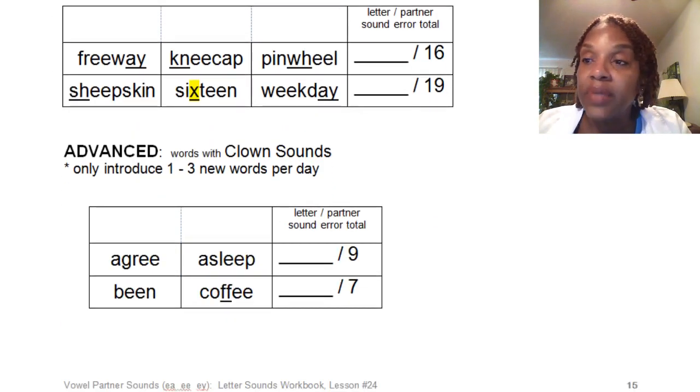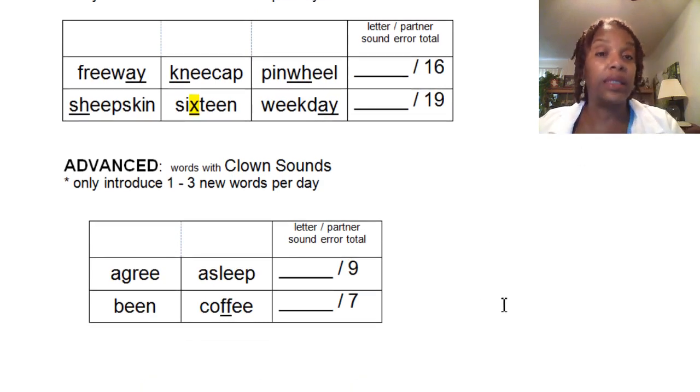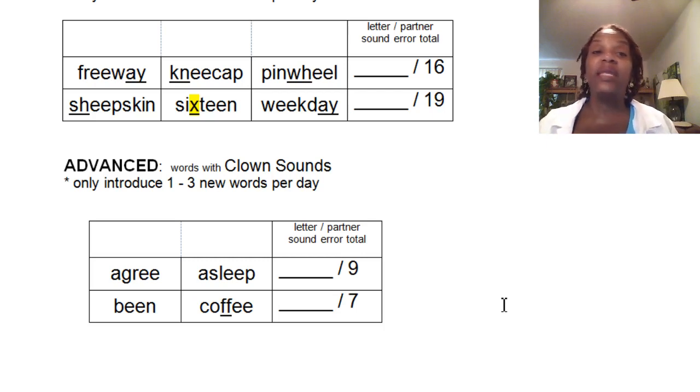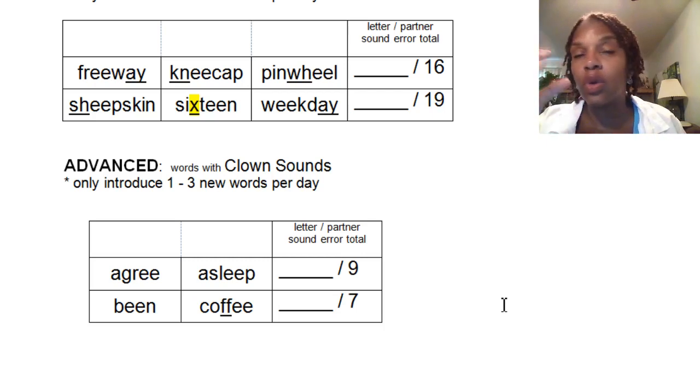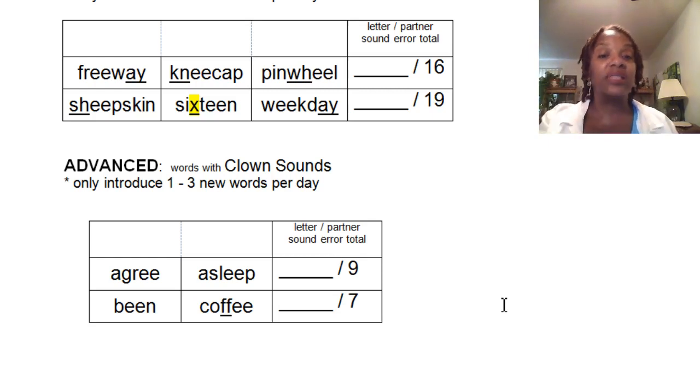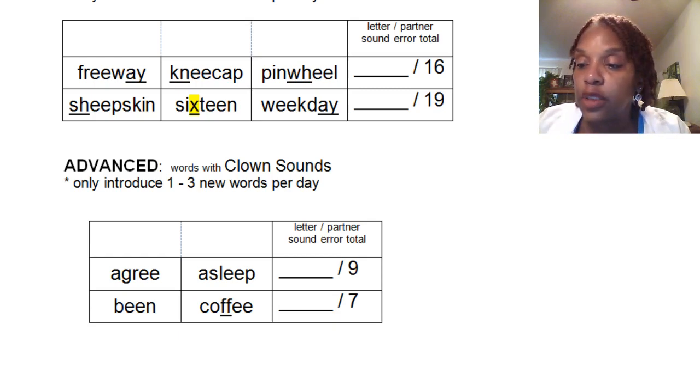And the last part of the sound out skills practice, you're just going to go over the clown sounds that we learned today. Now, if you're having difficulties and you don't quite remember what's clowning around, just go back to that page in today's homework and look it over. And when you sound out these words again, talk it out. Describe or say out loud what sound is clowning around and what sound it should make, etc. Okay? Good job.